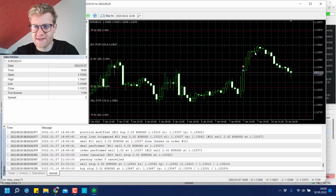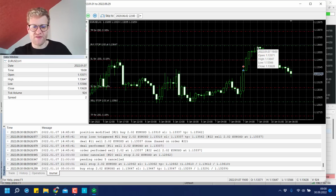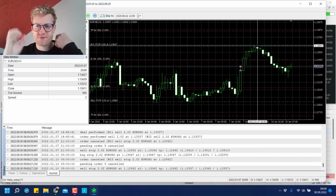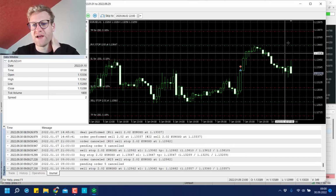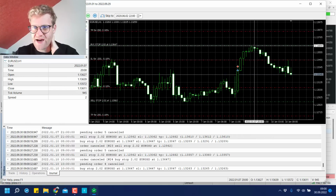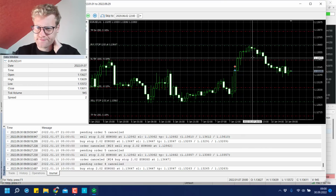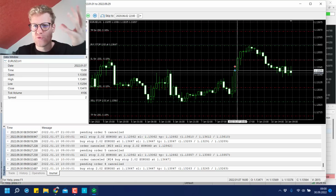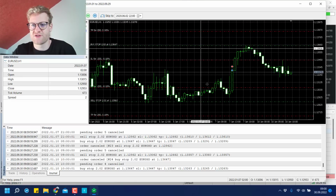So I want to wait until this happens. Okay, there's a new buy stop order now. It's again at the high of the last bars. So this seems to be the entry strategy. The algorithm somehow figures out the last high, probably just the high of the last X bars, and then we will place the order there. But I cannot be 100% sure without seeing the source code.